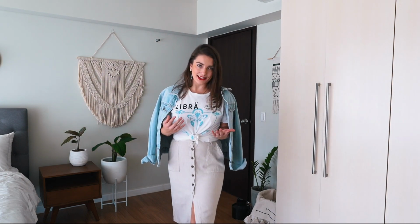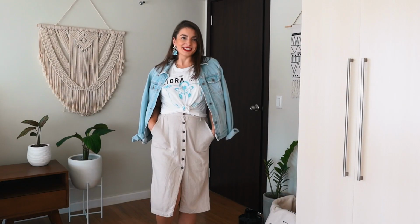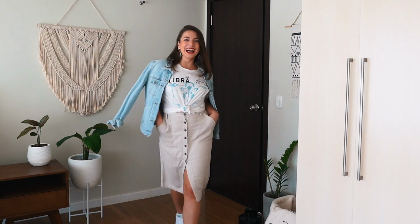I think it's really nice to have a pop of color when the outfit is actually very simple and bright in this case. So for the pop of color, I went with the red lipstick, and I have these really nice earrings with red and blue, which you can find in this outfit. So I think it's a great fit. Wow, I feel like I'm a fashion Instagrammer.